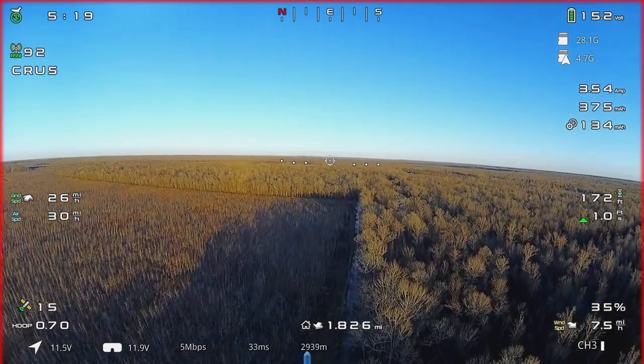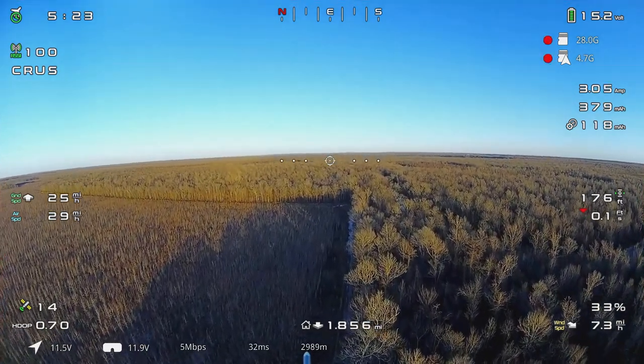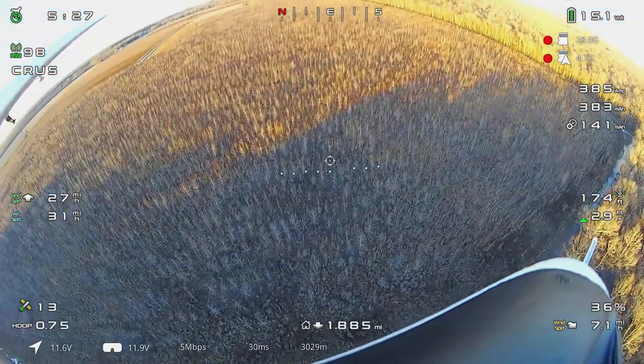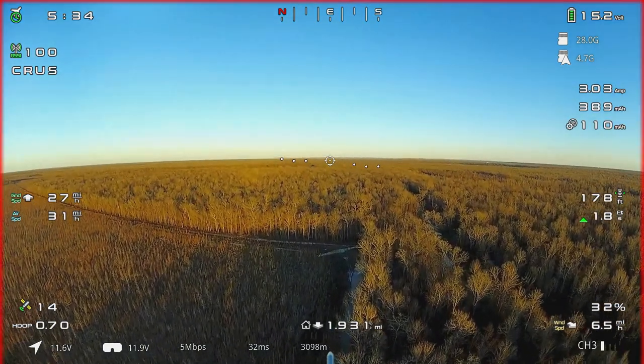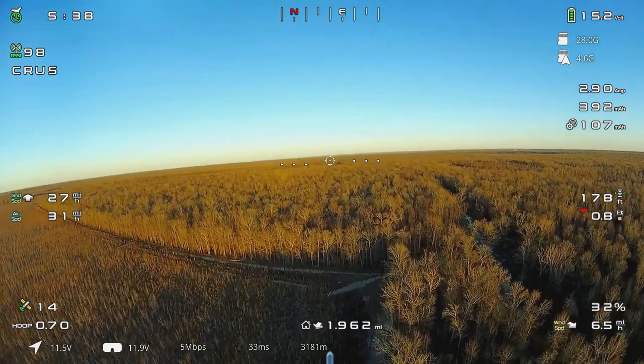I see my little red warning border on the video flashing there. We're down to about 5 megabits per second. If I pan the camera over, no, I'm not really seeing too much compression in the video. But it is indicating the video is starting to drop out a little bit. Or not drop out, but the quality is starting to drop.